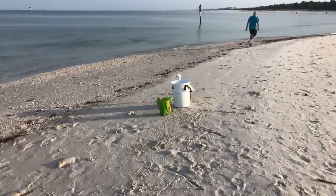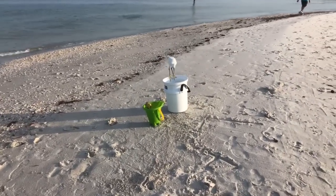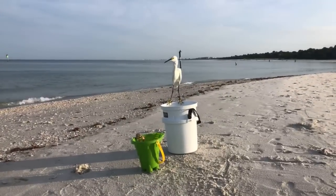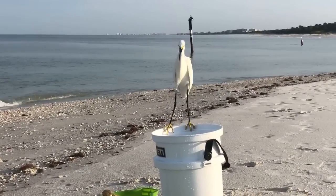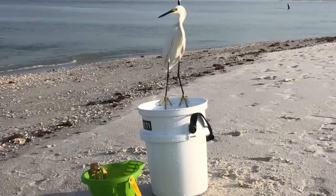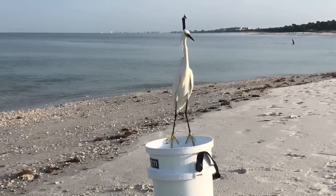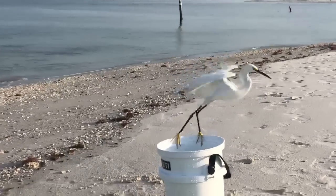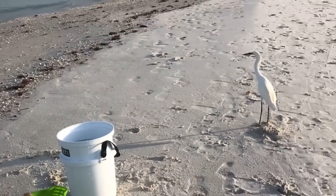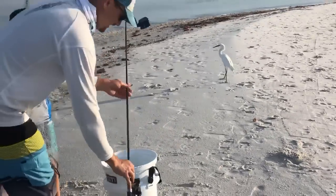This just cracks me up. This guy is determined. He's just helping himself to the bait. It's nice of you to feed the birds. Oh yeah, feeling generous today. There's plenty of food, he just had himself a feast.